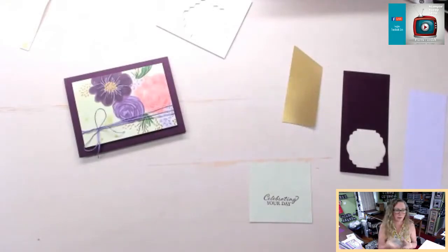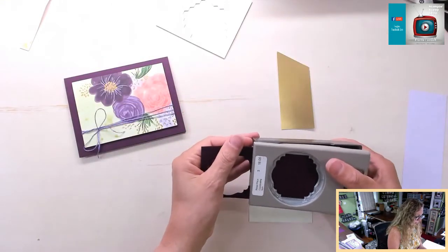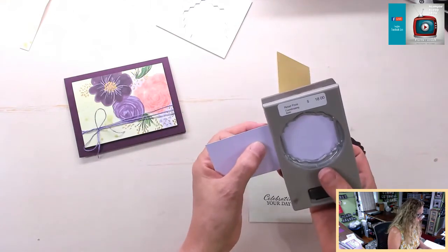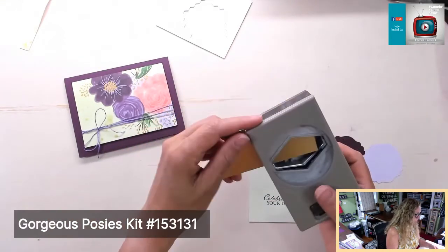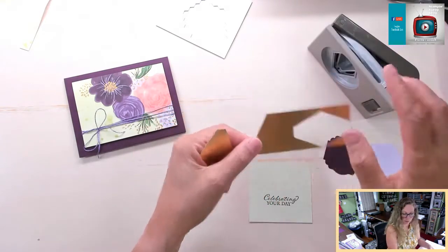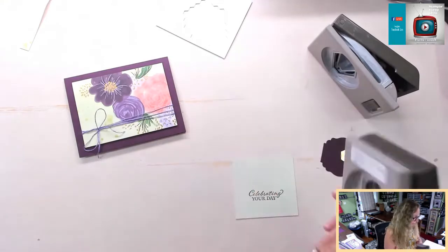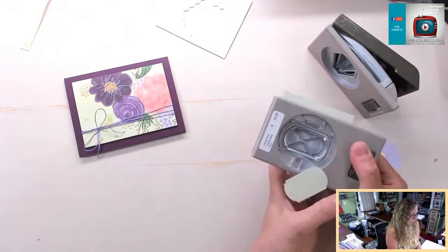All right, so I'm going to start with my big boy. This is the Label Me Lovely, and I'm going to punch Blackberry Bliss. And I'm also going to punch the Purple Posy. Okay, this side. Now, next punch. I'm using the Tailored Tag, and I have some gold foil. I like to take my time with gold foil so that I can save scraps. I could get a couple circles or some flowers out of that. So set that aside. And last but not least, the Label Me Fancy, and that is what I'm going to punch out my Celebrate Your Day greeting. Boom.